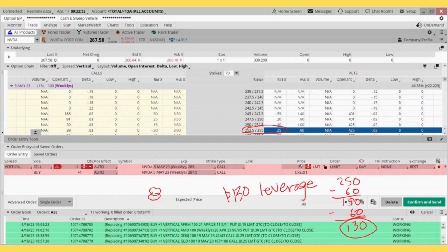So your max loss is $130 because you took in $120. That's a good 50-50 kind of setup. All right, 2 weeks out is a good period of time to give it to do what it's going to do.